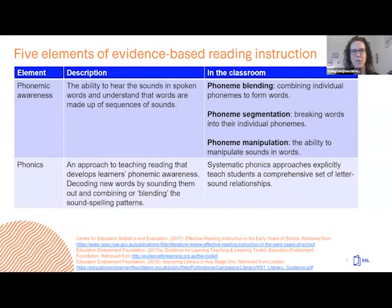Okay, so phonemic awareness is really the ability to break sounds into their composite parts and to understand and to put those back together again. We've got the other definitions there around phoneme blending, phoneme segmentation, and manipulation there as well.